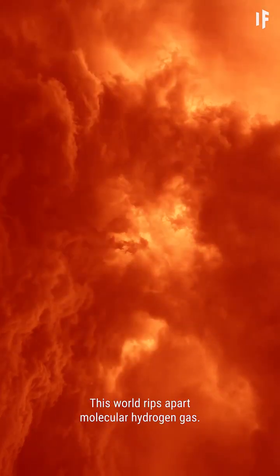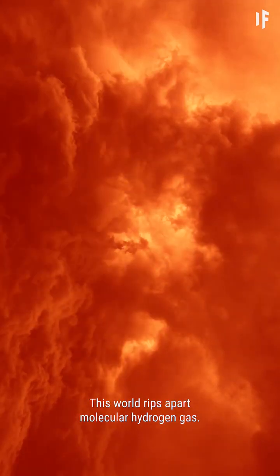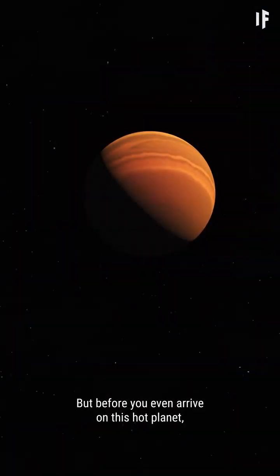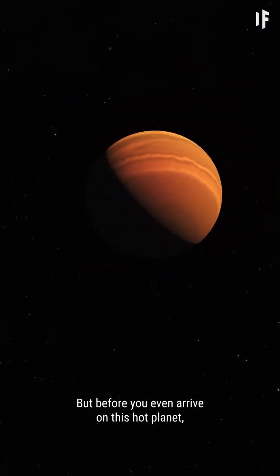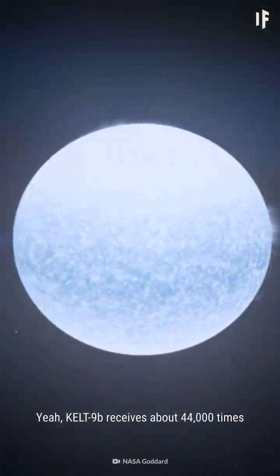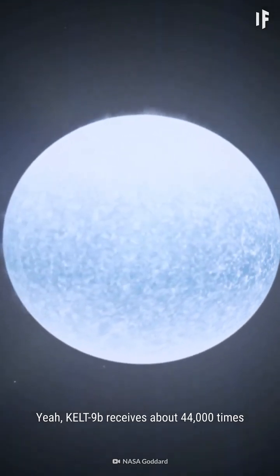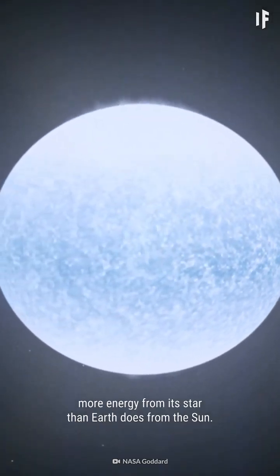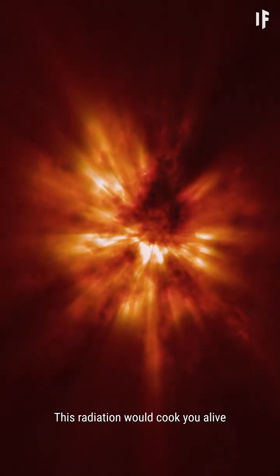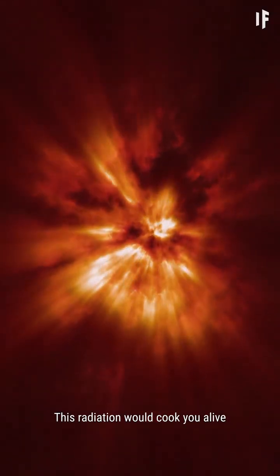Come on, this world rips apart molecular hydrogen gas. What do you think it would do to your body? But before you even arrive on this hot planet, you'd be exposed to deadly amounts of radiation coming from its host sun. Yeah, Kelt 9b receives about 44,000 times more energy from its star than Earth does from the sun. This radiation would cook you alive instantly.